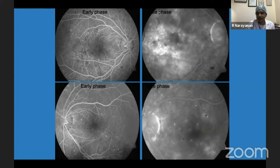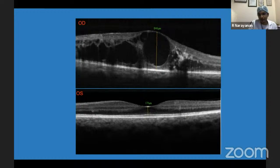But you can see the leaking microaneurysms as well as the outer blood retinal barrier damage, in the right column. You can see the late phase angiograms where you can see the diffuse leakage from the RPE, the outer blood retinal barrier. And this was the OCT showing macular edema in the right eye and the left eye. The left eye was not center involving.